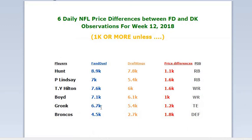Gronk is 6.7K on FD and only 5.4K on DK, and he's getting healthy. That's a 1.2K difference. He will definitely be in my lineup as a tight end on DK or in the flex position, depending on whether I want to go with two tight ends.